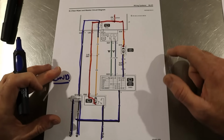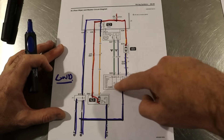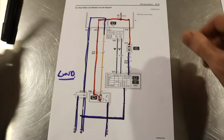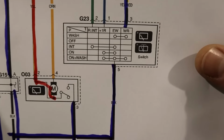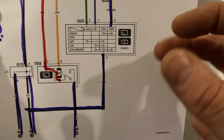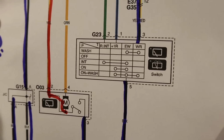Because you can see here now this goes down to a switch. Now this is a Japanese diagram from a Suzuki, I believe, and they've got a lot of these switch types here. It's not very common for the diagrams I'm used to reading. However, it's basically a function switch, okay? So what you can do is just try and work out what it's actually trying to do. So we've got the different positions for the switch there. This is like a rotary type switch, so as you turn the switch, it's going to connect the dots of these different columns there, okay?